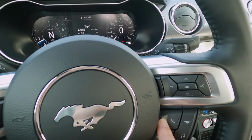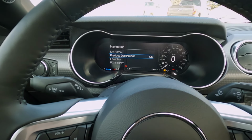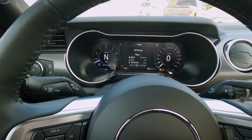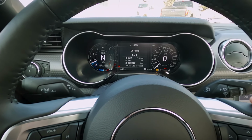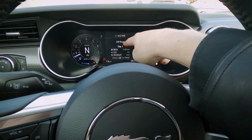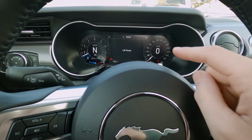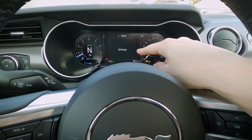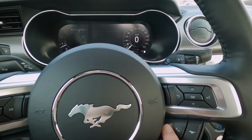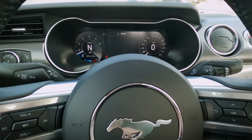This is going to be our navigation button. So if we hit the nav button, as you can see there, we've got the ability to go to my home address, previous destinations, etc. Now watch this. We're going to look at this navigation route. Please proceed to the highlighted route, and then the route guidance will start. Okay, so it's showing me as of right now, you can just kind of make it out that I'm off route. One of the interesting things about this is that as we start to drive, it'll dynamically update this for us. So it'll let us know when an upcoming turn is going, which is really, really cool. Pressing that nav button again will bring us back up, and we can cancel the route if we want to. As you can see, it's now canceled out.